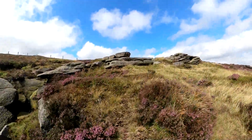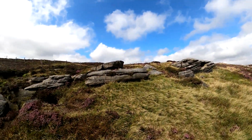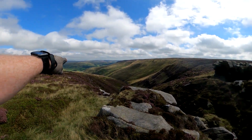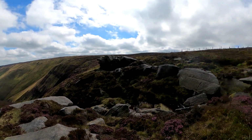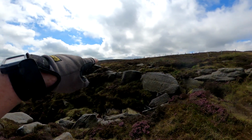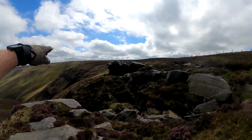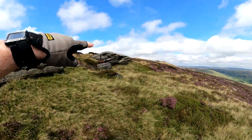Up there puts us onto the plateau, top of Blackden Brook. Come from down there on the road all the way up this. We're on the edge path now, the perimeter path, which takes you all the way around the Edale Moor Kinder Scout loop. Is about 15 miles.